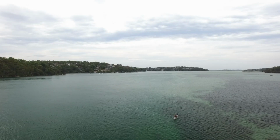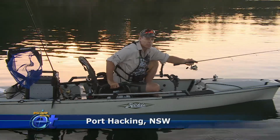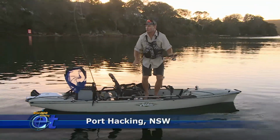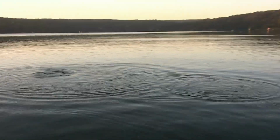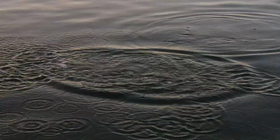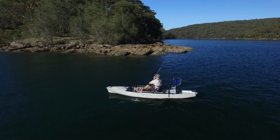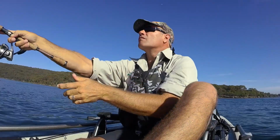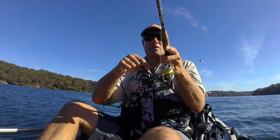Even closer to home, I'm taking time out to go kayak fishing for tailor. Well, it's a picture-perfect morning here on the Port Hacking River, and the fish are busting up all over the place, which is fabulous. I've got this little atomic surface lure. I'm just going to start flicking it around, trying to follow where the fish are rising. Oh, there we go.